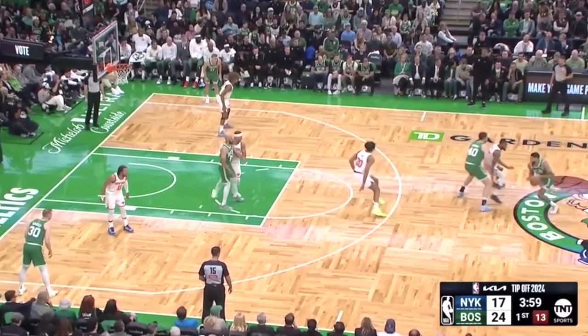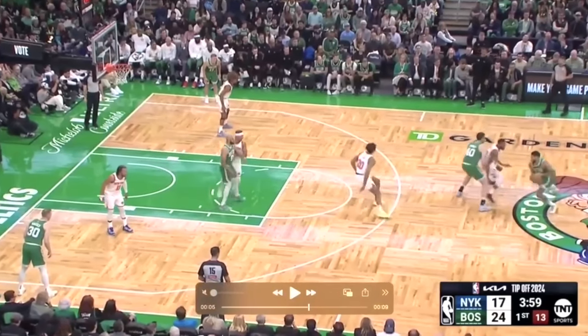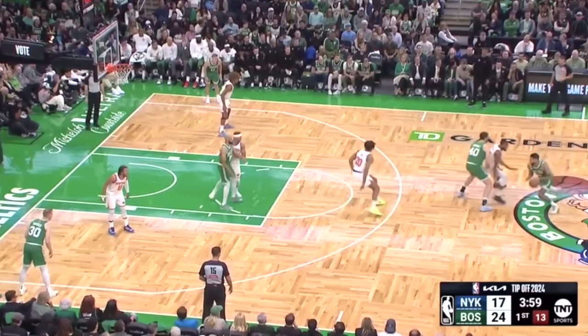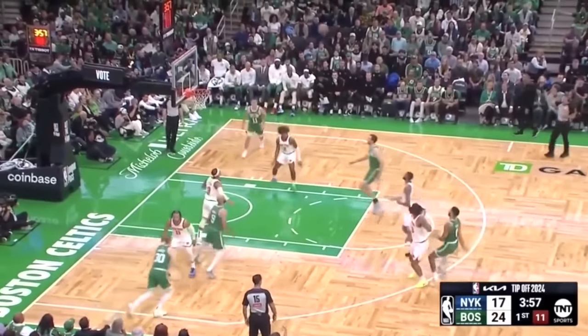Now, what this does is them being successful on the play the first time has the Knicks on edge and it has them thinking about that play. So, as Hart is screaming out stack, Jericho Sims again abandons everything and looks for the back screen. There is no back screen. He's just backing up for no reason. And again, that gives Tatum the space to get a pull-up three.